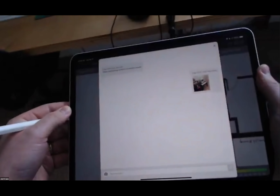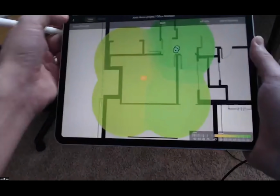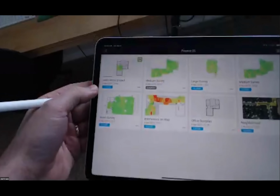And so now that I've gathered all of that survey data, basically all that's left is to simply hit the back button, and now that is going to automatically synchronize with Ekahau Cloud. So now that's getting synchronized back up. But while it's working on that, let's take a look at another project file.